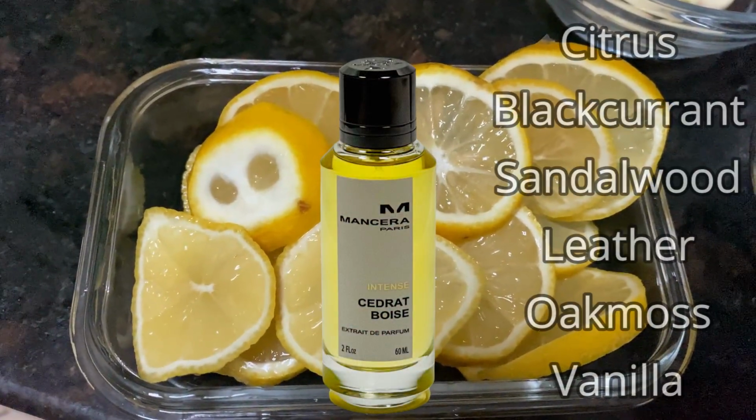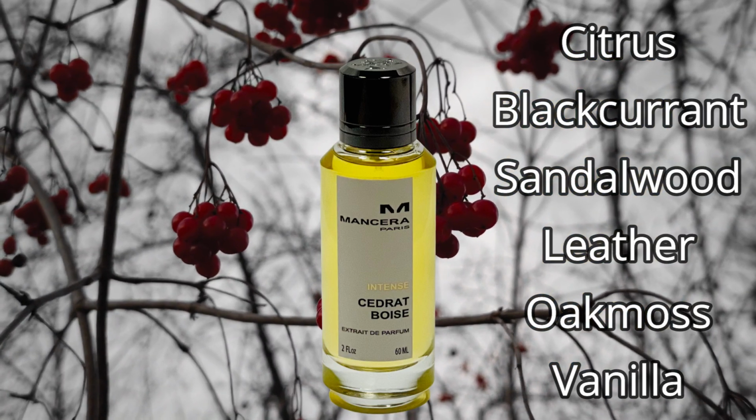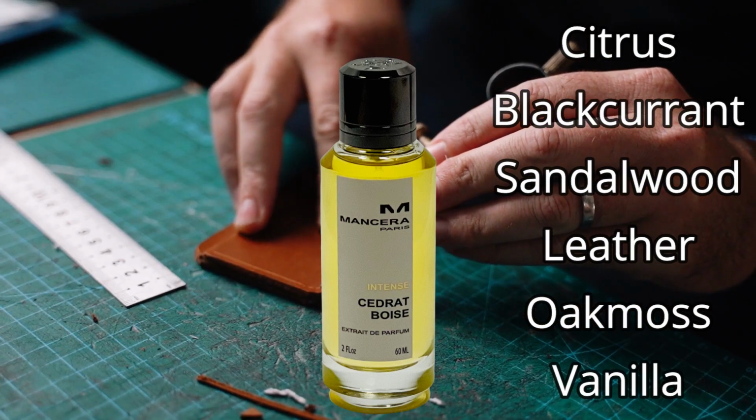You're gonna get lemon, fruity, citrus. You're gonna get a little bit of vanilla in here. You're gonna get some leather. There's some woody facets to it, some florals. It's basically a richer, more decadent version of the original Cedrat Boise, which is so popular for so many people. And again, if you're familiar with that Cedrat Boise DNA, you know it is one that is pretty much guaranteed to work for a lot of people. A lot of people live and die by Cedrat Boise.